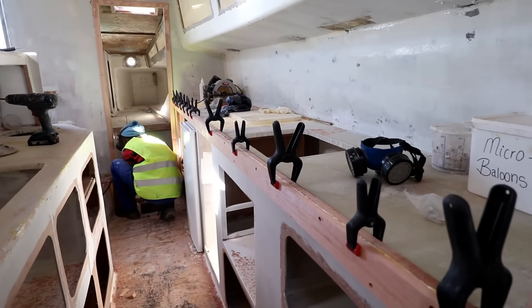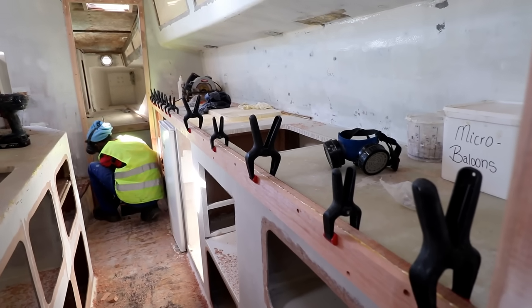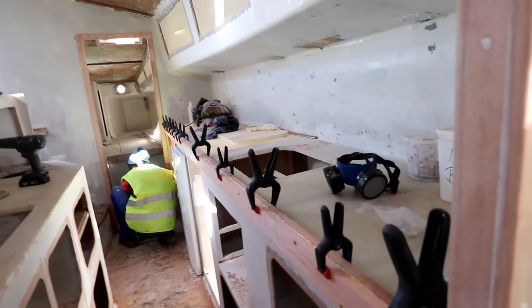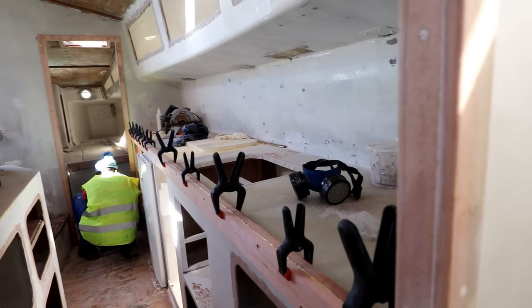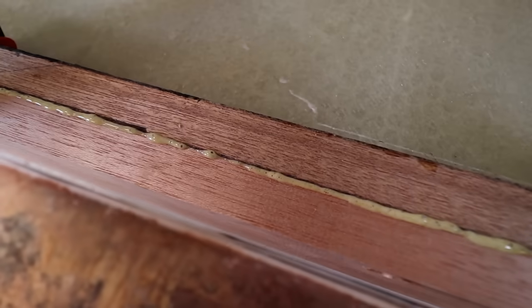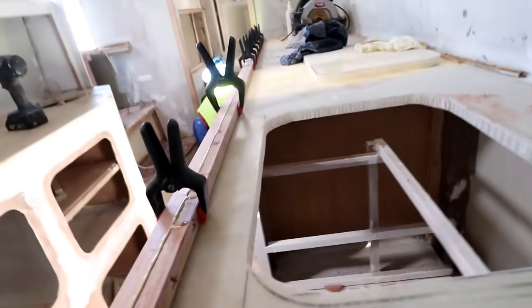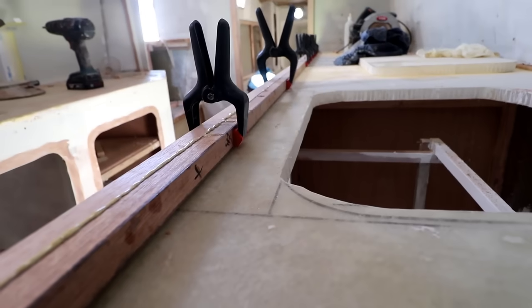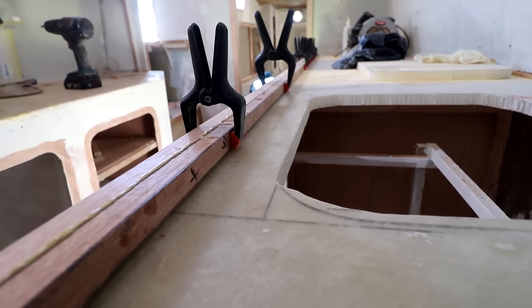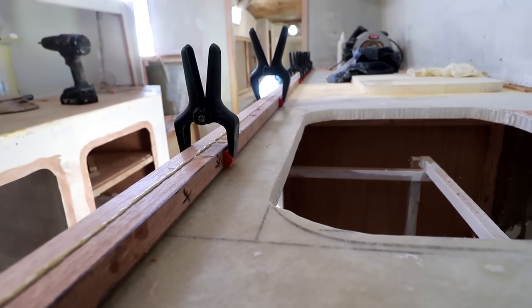So we've got that one getting glued in now, and put one or two screws to hold it in place, so it's holding on there. But the clamps are just to do this joint here between the two. If you look on the inside, it'll have a 20 millimeter recess, to stop things from sliding, whatever the case may be.